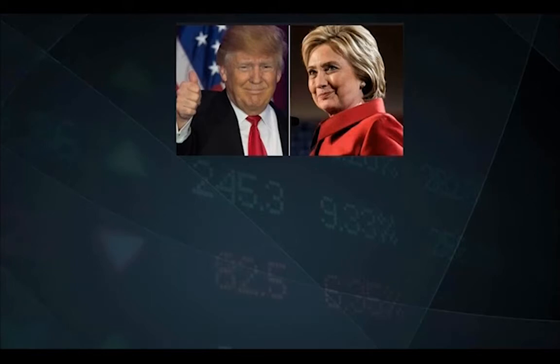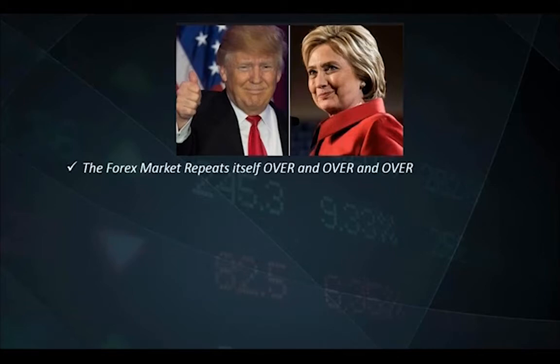What are traders doing? Traders, gang, think differently. Maybe that's why traders make money and everybody else complains about money, okay? Traders look at this as an absolute opportunity. And when you understand that the Forex market does the same things over and over and over again, things start to jump out at you pretty quickly.